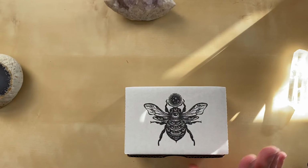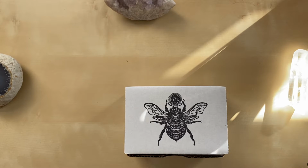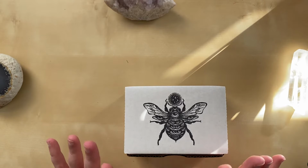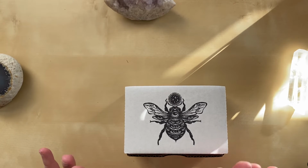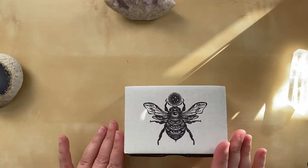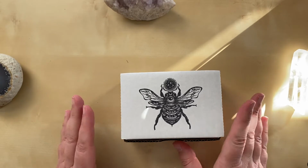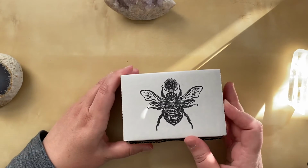The other thing that came in the mail is my Spirit Nectar order. I love this crystal shop. She is on Etsy. This is maybe my 4th or 5th order from this shop. Everything is beautiful quality. It's always wrapped really, really well. I absolutely love this shop.